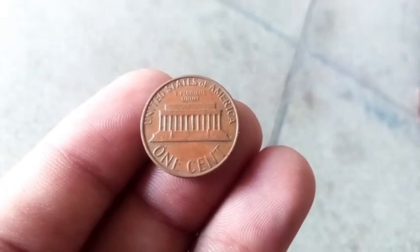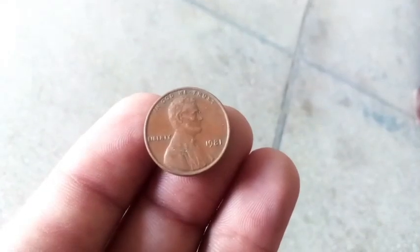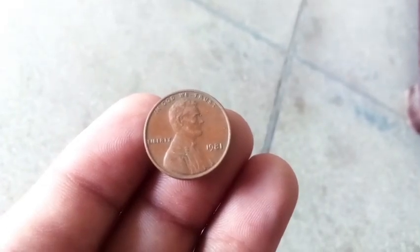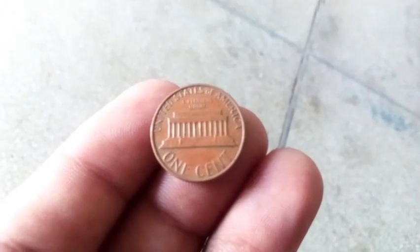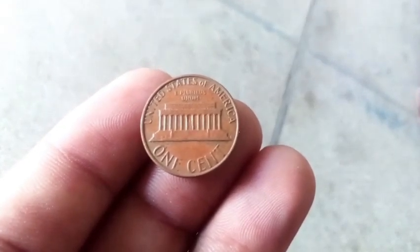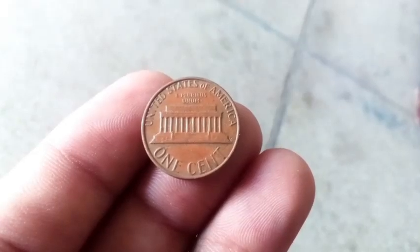From 1909 to 1958, the reverse of the Lincoln Cent featured 2 wheat stalks, which collectors today call the wheat penny. Then, in 1959, to celebrate the 150th anniversary of Lincoln's birth and the 50th anniversary of the Lincoln cent, the reverse design was changed to the Lincoln Memorial, designed by Frank Gasparro. This is the design seen on the 1981 penny. But the story doesn't end there.